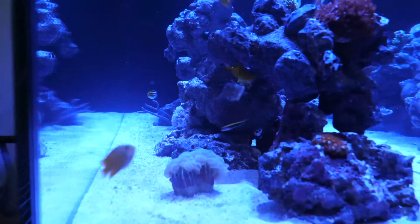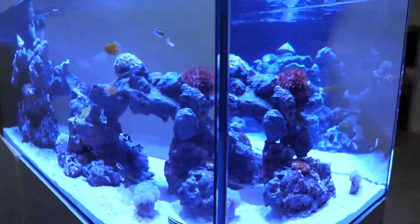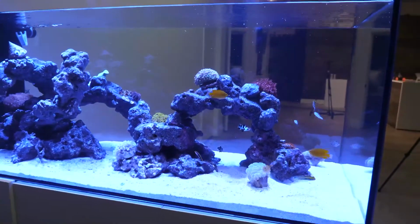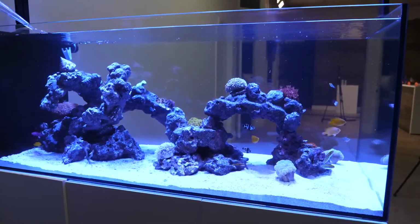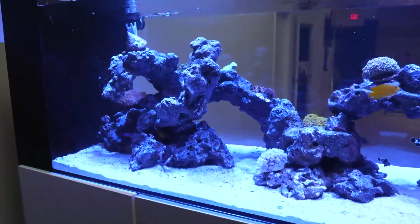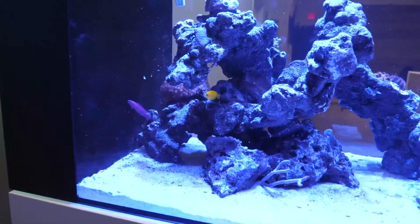The little cardinals have been kind of shy because they're the small guys in here, but they're coming out. They're kind of hanging around the back mostly. Little Dottyback's back there looking for his food. Hungry guys. I'm going to throw a little food that way. There's the Dottyback. So beautiful.